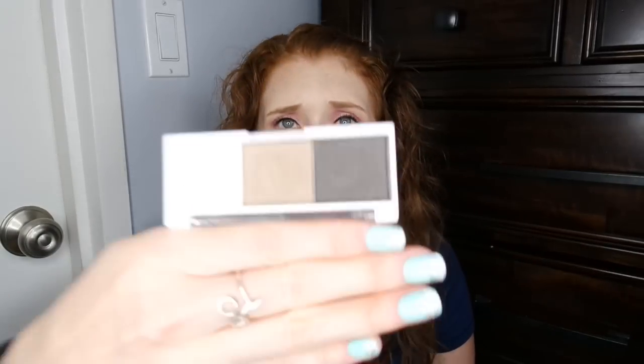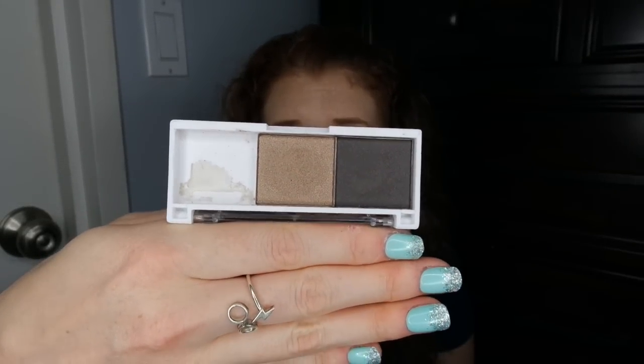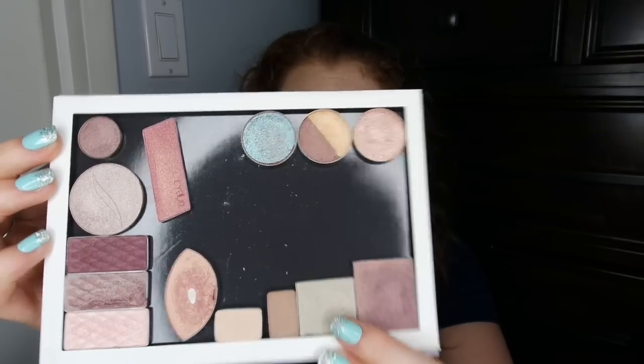Then the last one in here that wasn't a single eyeshadow that I ended up putting in the ColourPop palette was this e.l.f. Trio. I have no idea where this thing came from, but the two colors in here that I'm decluttering, I just really don't think they're anything super special or unique, so they're out of here. But the one that I kept almost didn't survive. This is like a taupey lid color that I could use.